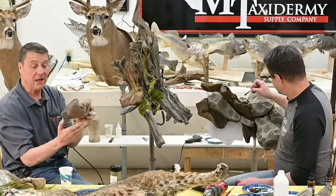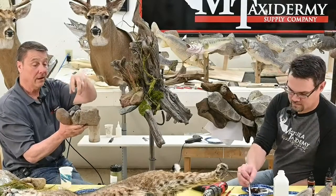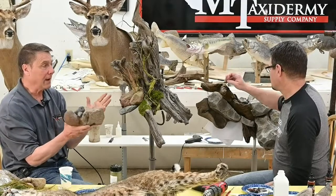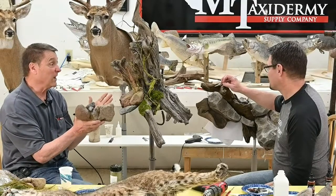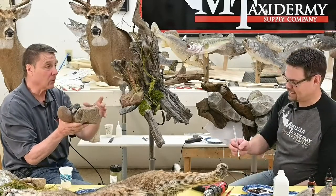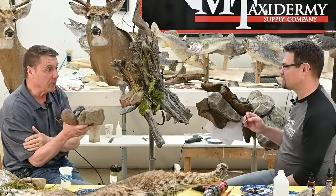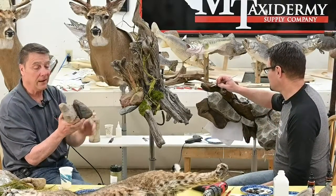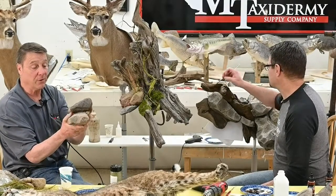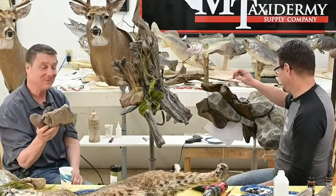You can put this on a nice piece of walnut sitting on the table with a duck sitting on top of it. Marty Wiley just won state champion fish with his perch, and it was one of our little rock bases, I think, with the perch coming down after a leech, if I'm not mistaken. It's beautiful. I haven't seen it. Congratulations, Marty. And you can use it on fish, you could use it on birds, you can use it on a little mammal. There's just no end to this stuff.